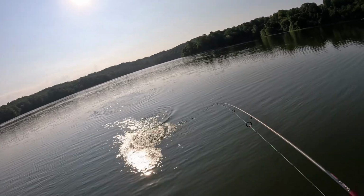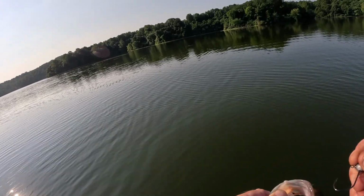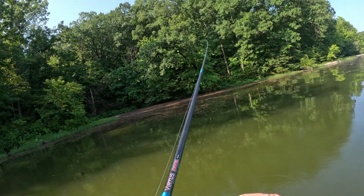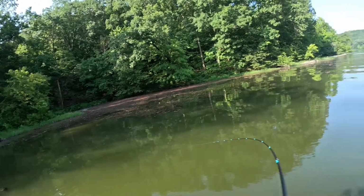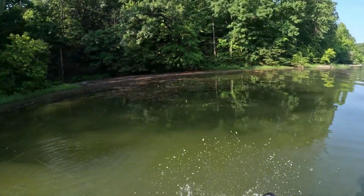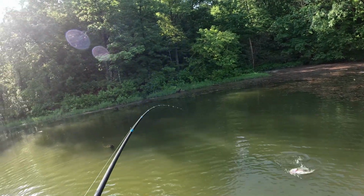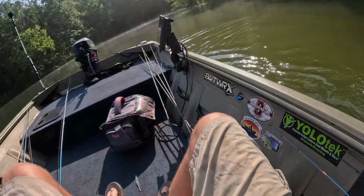I'm gonna do this very long. I just saw these fish and thought, well, I'll try to catch one or two of them. Little fellers. Good fish. Chatterbait. There we go. Nice fish.